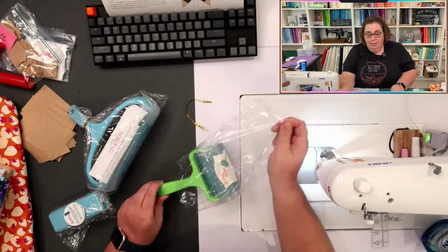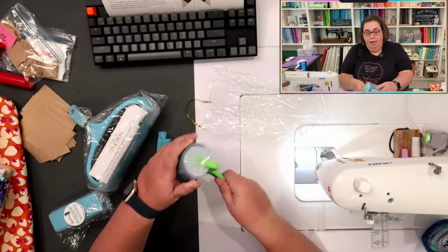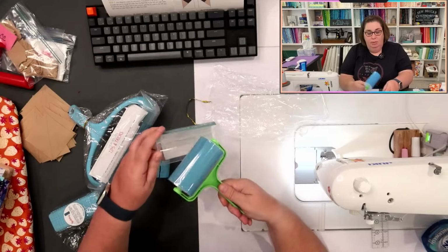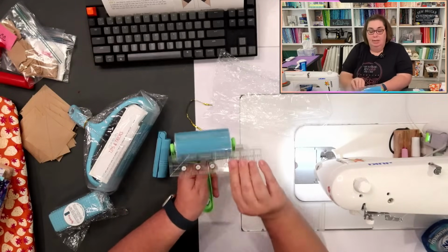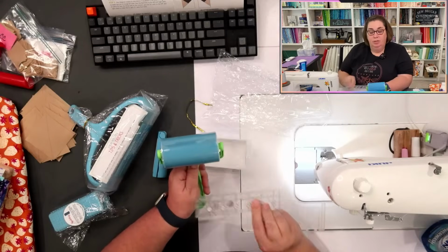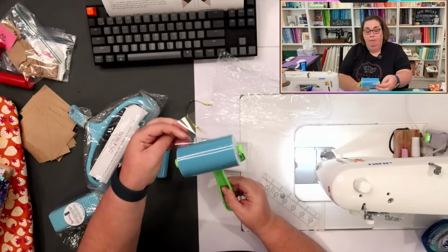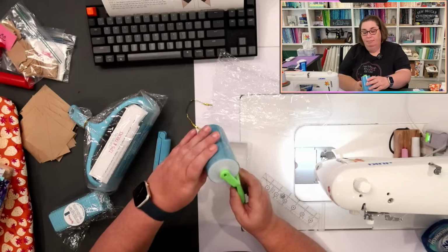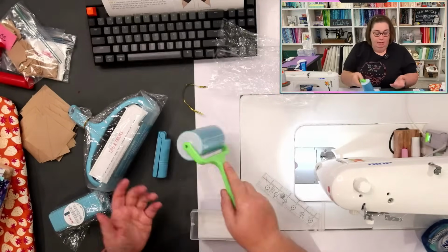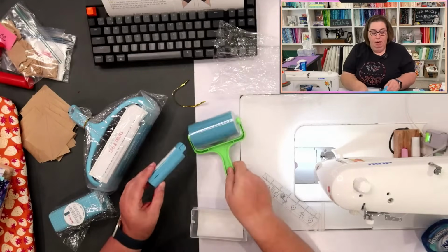All right, so this is the smaller one. It's got a little cover here to protect it. And when I take it off, you'll have a little roller that is about 4 inches wide. There is a protection on it that if I pull off will reveal the sticky thing. It's just a sticky roller, literally that's what it's called. You're going to use this to pick up lint and other things. Pet hair is also another one.